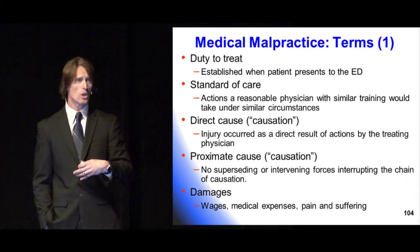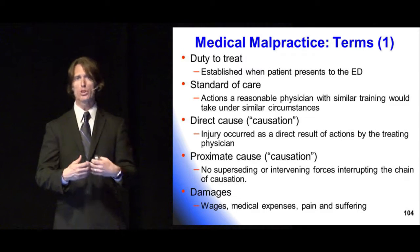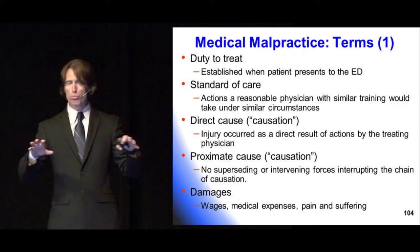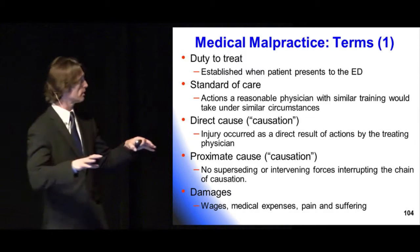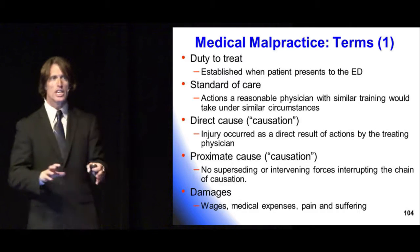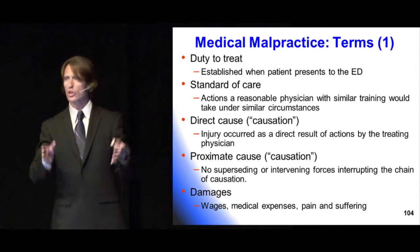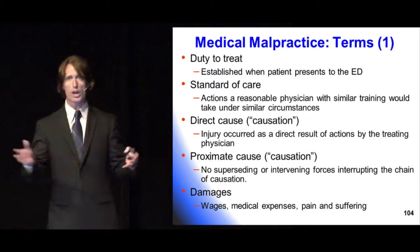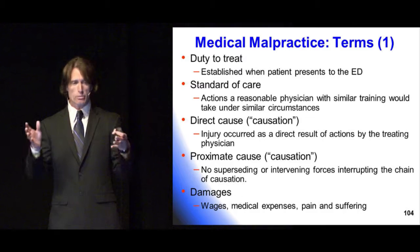Standard of care is what a reasonable provider would do under similar circumstances with similar training. And if you breach that duty, that's when you can be determined negligent. Direct cause and proximate cause will come back in just a minute. Damages. You can provide horrible care, but if there's no damage to the patient, there's no case. You need these elements for a lawsuit, or you can't even file it, okay? So there have to be damages.